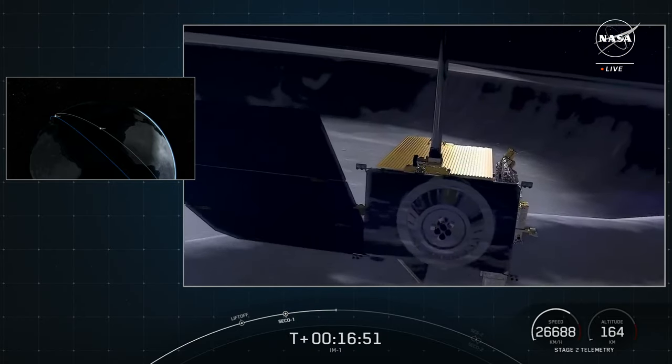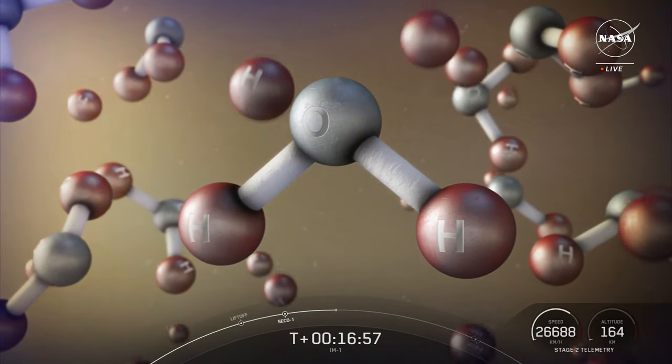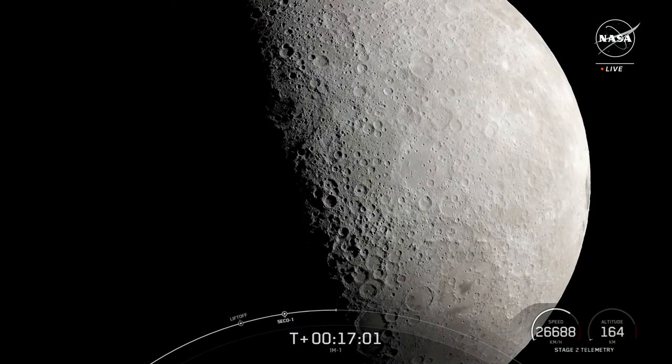CLPS provides tremendous benefit across the scientific and economic communities. There's a lot we'd like to learn about the moon to help human habitation and prepare us for missions to Mars and beyond. So the moon is the first step. Flying on commercial missions will mean cost savings for NASA.